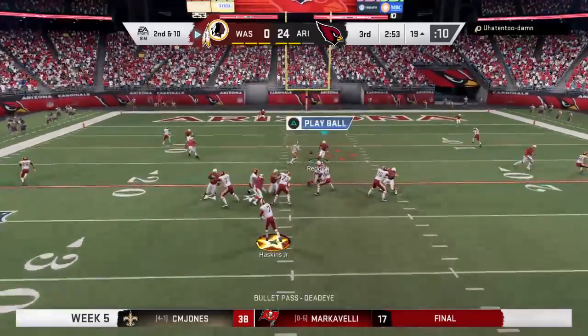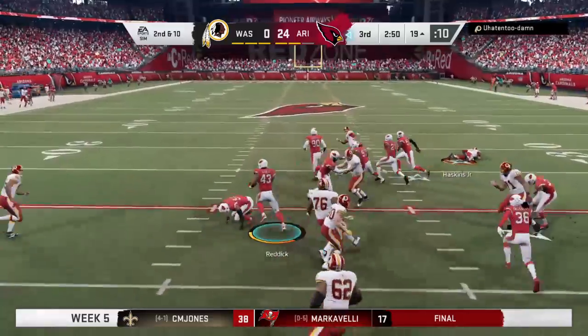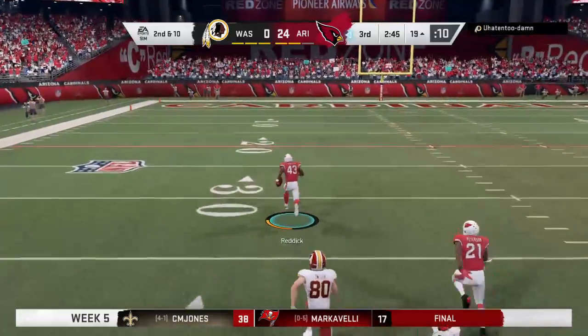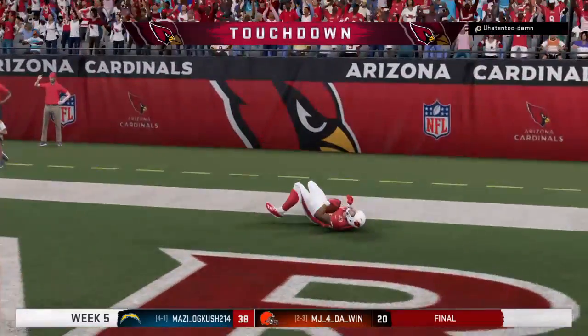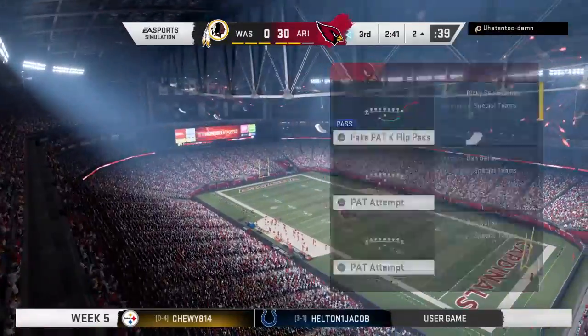2nd and 10 now. Haskins. And for a 3rd time tonight, he's intercepted. Picked off at the 15. He's got a convoy, and he might be gone. He's at the 30. 10, and they will score. It's a pick 6 for the Cardinals touchdown.